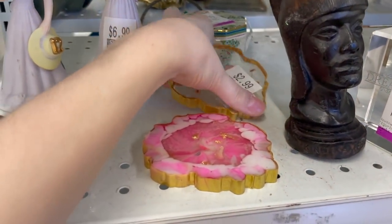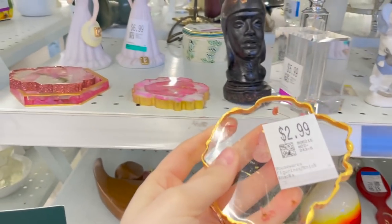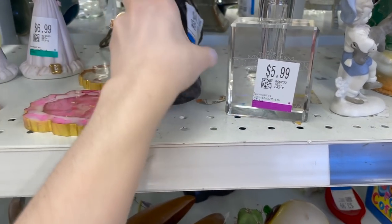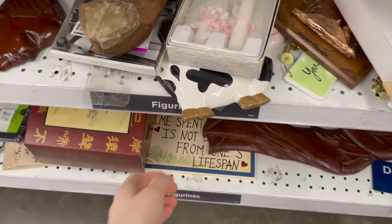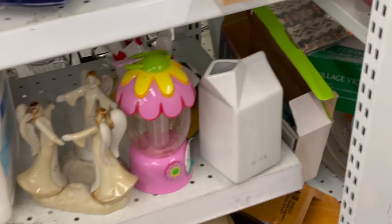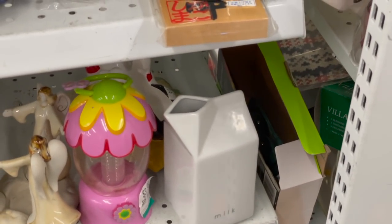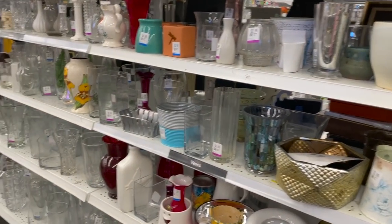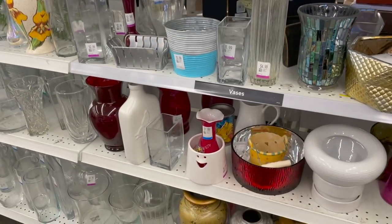Ooh, what is this? It's like a coaster, right? I think it's a coaster. So I don't need a coaster for my bathroom, but that's cute. Ooh, there's a cowl here. What's this? I could hang that up in my bathroom. I kind of like this. I don't know what it's for, but I kind of like it. So the most disappointing thing about my bathroom is that there is no windows, so I can't put any plants.